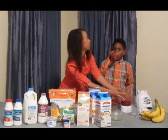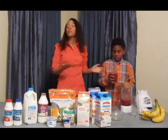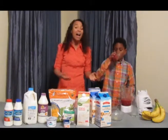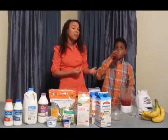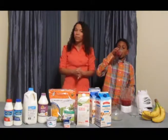And you can make this any which way you want. You can use different fruits. I actually like to add peanut butter to my smoothies. You can add cocoa powder and just customize it the way you want.